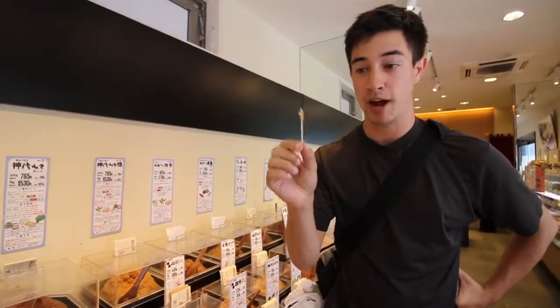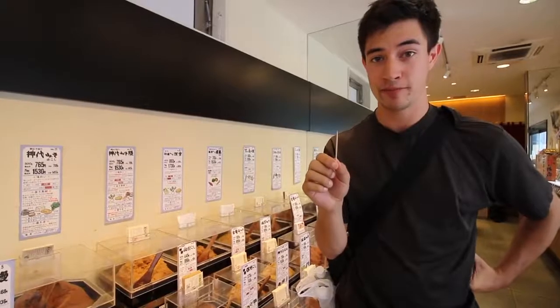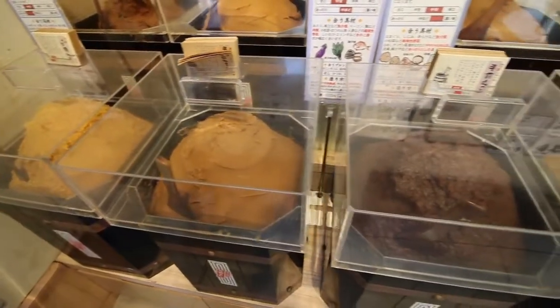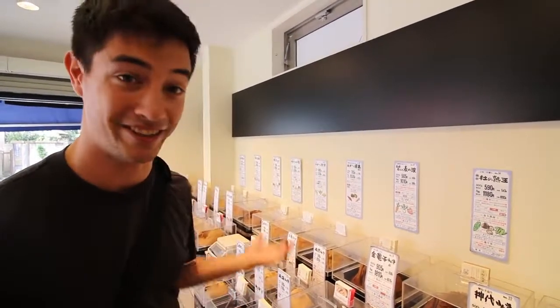Okay, we have another kind here. This is a much different color. It's more yellow, and this is supposedly more mild. Oh yeah, it's much more mild and a little bit sweet, kind of a little bit cheesy almost. Miso is a very important part of Japanese cuisine, and often you will get a miso soup with mostly every meal, and it's got a 1300-year-old history. Each part of Japan actually has their own different style of miso, and this shop here has all kinds of different ones, and they're really delicious.